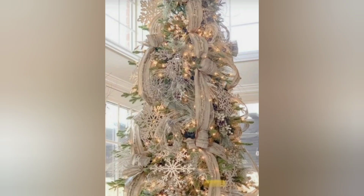This picture I chose because, first of all, the snowflakes attracted me because I have those snowflakes. And secondly, this is an alternative way to put on ribbon. You don't really see this too much, and I do get a lot of questions about putting ribbon on and the different methods of putting ribbon on, so this is a definite alternative.